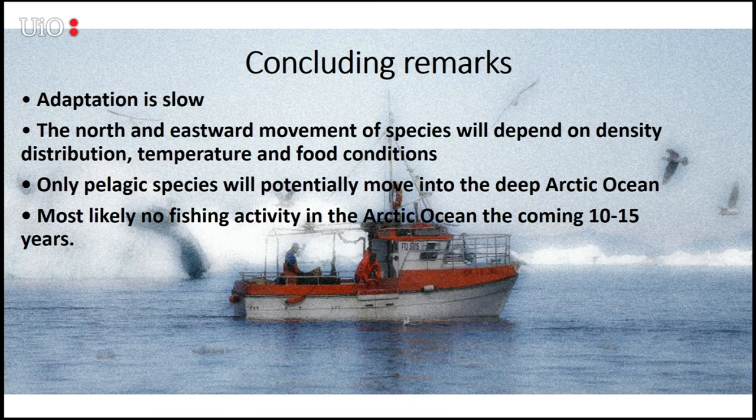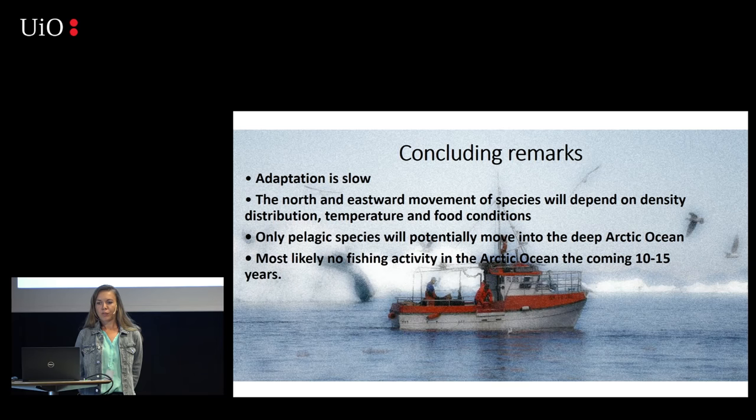So what will be the results? What are the concluding remarks of this? It's very hard to predict what's going to happen. When we're talking about the consequences of these changes, we're talking about a time limit of 1,000 years. And because the adaptation is very slow, and the changes of the physiology and anatomy of fishes are also going to be slow, it's very hard to predict which kind of species will move there. But most likely, it's going to be the pelagic type of fishes, which are not bounded by the seabed.